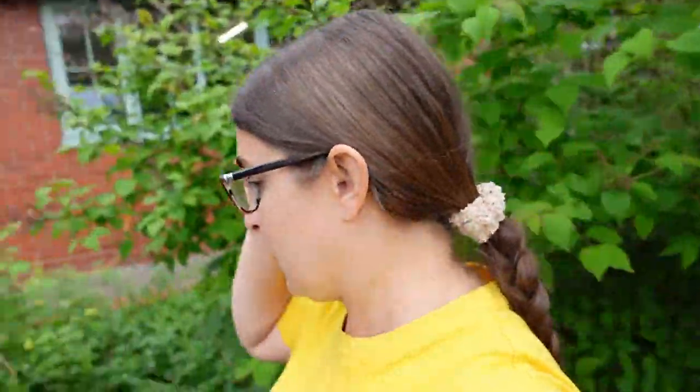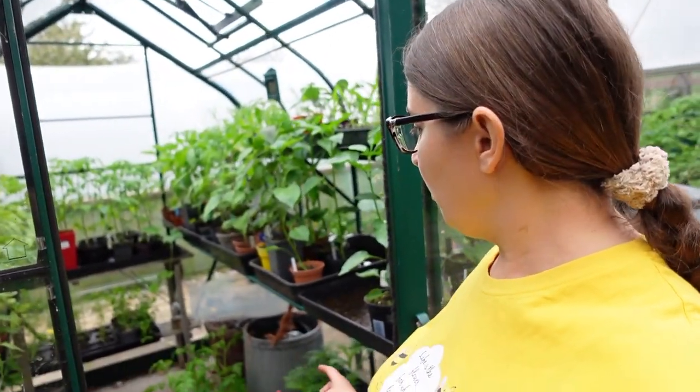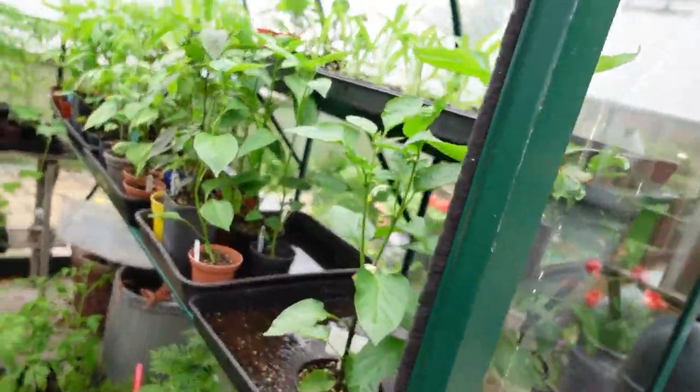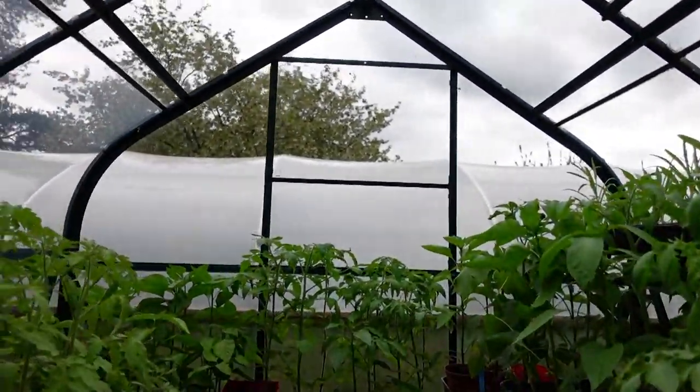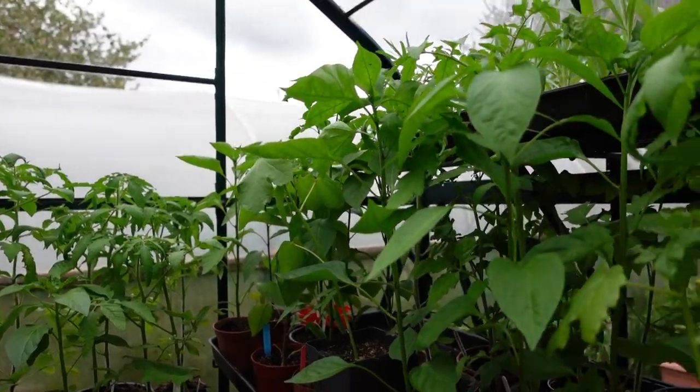The greenhouse is a jungle. Honestly, I still put the heaters on at night. I had it on only on low last night. It wasn't too bad, the night temperature, but still only managed to get 10 to 12 degrees Celsius in here. So we still need those heaters on.